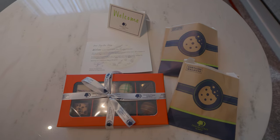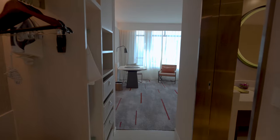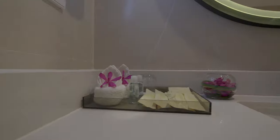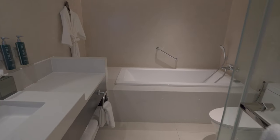With the gold member status, we got a welcome gift at the room. The room was spacious and modern. I believe they have recently renovated the rooms. The bathroom had very good amenities and had both a bathtub and a shower, which is a huge plus for us traveling with a baby.